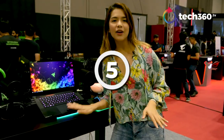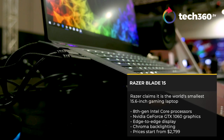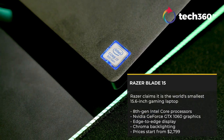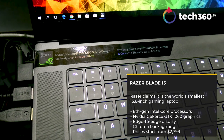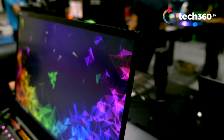Now guys, check out the Razer Blade 15, which Razer claims is the world's smallest gaming laptop at 15.6 inches. It is also incredibly thin, going at 16.8 mm. Now you can pre-order it right here at the PC show, and it's going for $2,799.